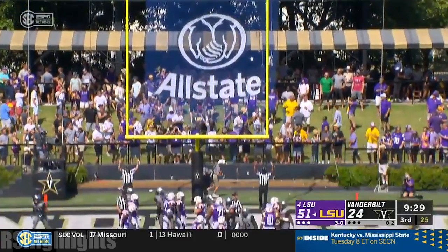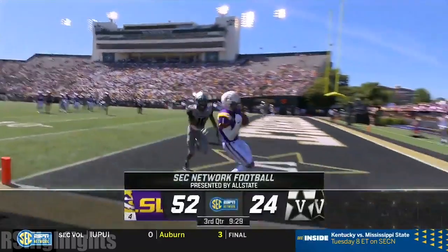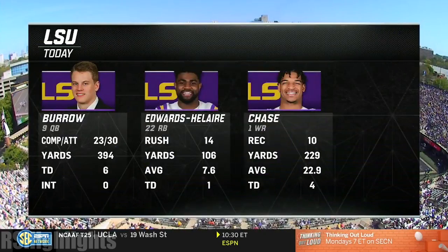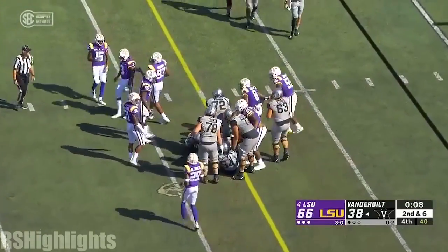This new look LSU offense is halfway to 100. And we're not yet midway through the 3rd quarter. Joe Burrow, the grad transfer to LSU, is playing games with Vandy. Burrow's 6 yards away from 400. He's set an LSU record with 6 touchdown passes. Edwards-Hilaire's over 100. And Chase has 229 yards on 10 catches. Marlowe again.